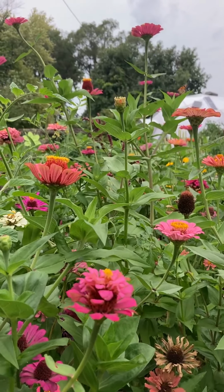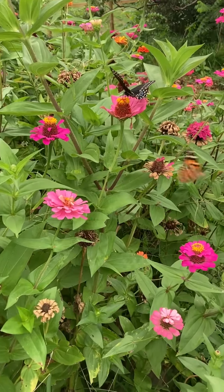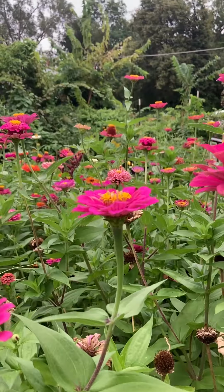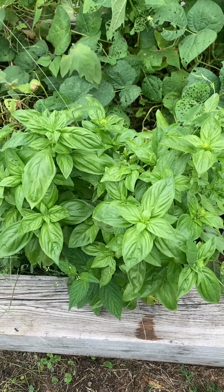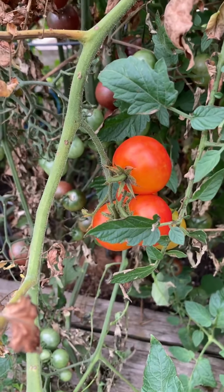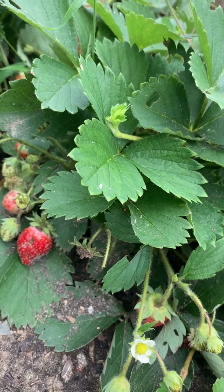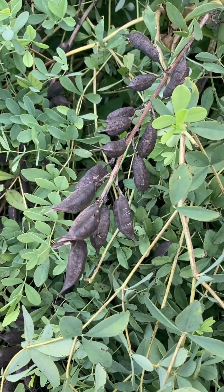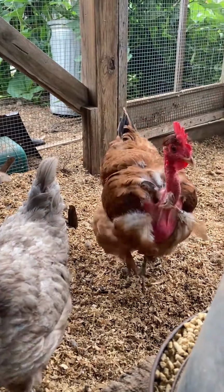All these zinnias are from seeds we saved. Oh my gosh. Woo! Basil. Jalapenos. Tomatoes. Whoa, strawberries in September. Baptisia. That's Daisy.